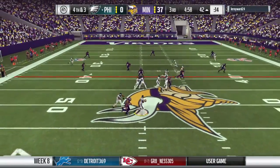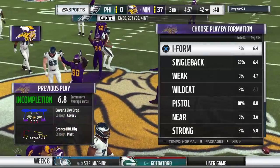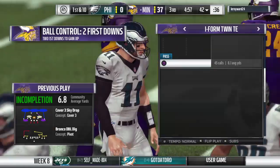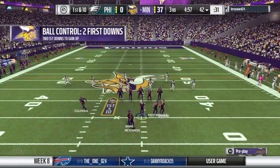Wentz to throw for it on 4th. A hit as he throws, and this is going to be incomplete. The Eagles unable to convert there on 4th. And the Vikings defense is going to get the football back. And now out comes Minnesota.